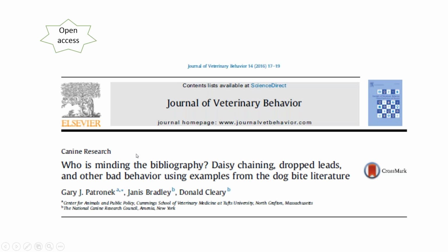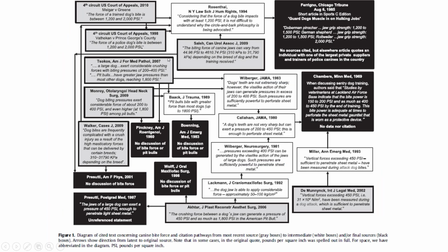And this is a paper that is open access and you can all get it. It's in the journal that I edit, called Who's Minding the Bibliography? Daisy Chaining Dropped Leads and Other Bad Behavior Using Examples from the Dog Bite Literature. And this is one of the graphics in that paper.